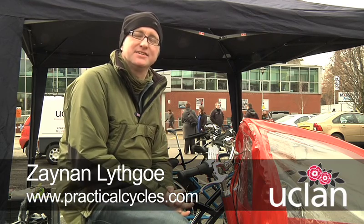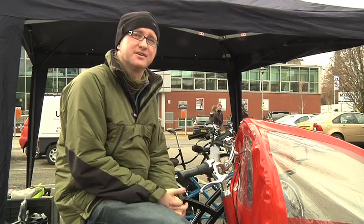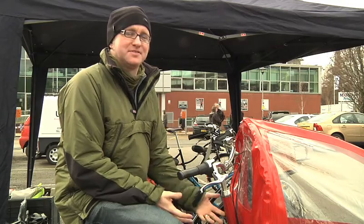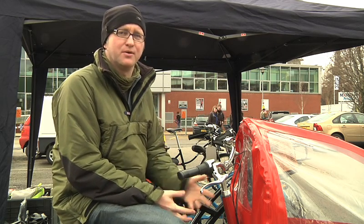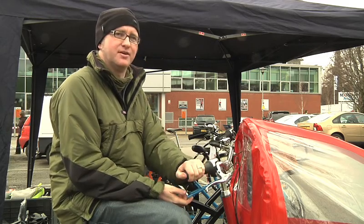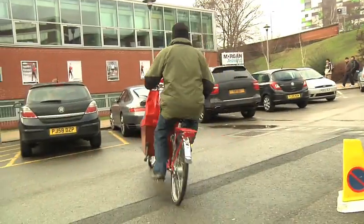We're invited here today to demonstrate our range of child transport bikes, cargo bikes and delivery bikes. And this is all in conjunction with UCLan's Carbon Awareness Week. This sort of bike is really an everyday sight on the streets of Holland, with parents taking their children to school. This particular one can carry up to 4 children in the front. This particular bike has an electric assist option, so that will help you cope with hills of say 15-20%. But even without electric assist, they do have the gearing that does allow you to get up hills.